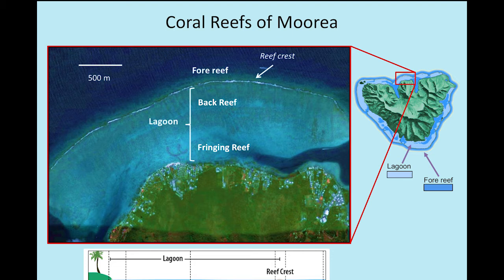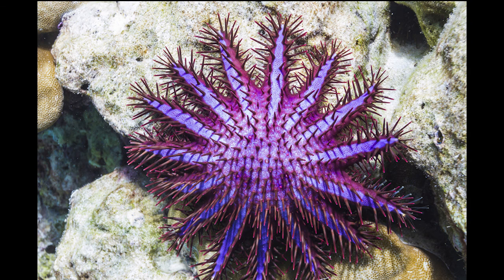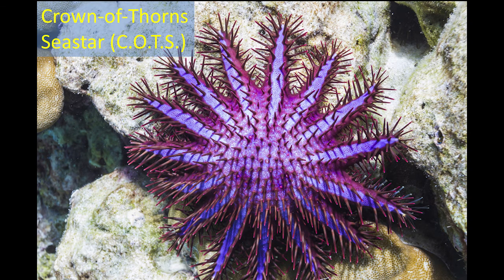And if I were to tell you that one of the biggest threats to these reefs, especially the forereef, is a starfish, you'd probably say, that's ridiculous. Because starfishes are cute, they're adorable, they're pretty, but I'm not talking about that starfish. I'm talking about that starfish, right? That is the crown of thorns sea star.